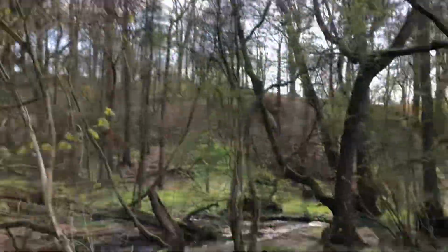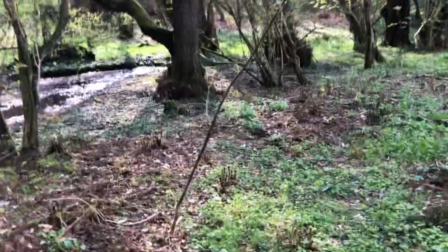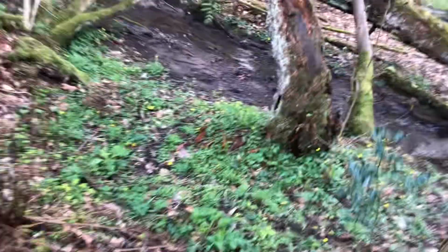Yes, well, hello everybody. I'm just going to, that's not the best route, but it's very muddy, the bank, and I don't want to go over. I'll try through here, to crawl under here. That'll be a bit difficult.